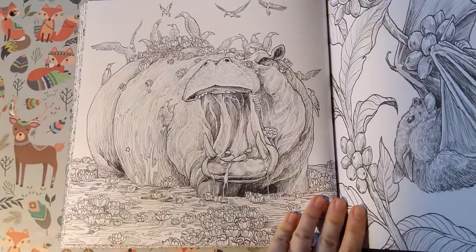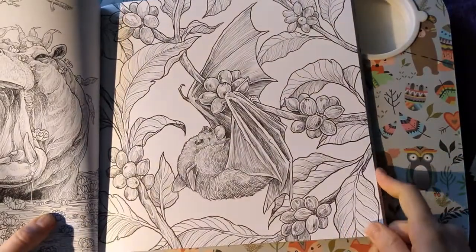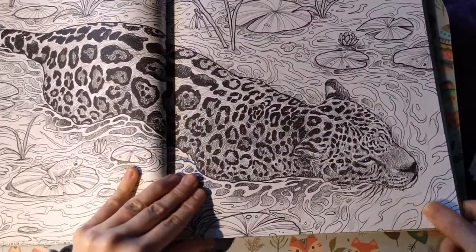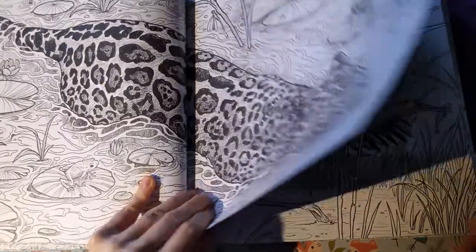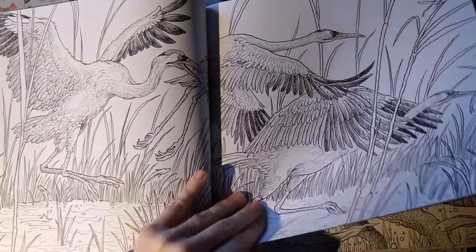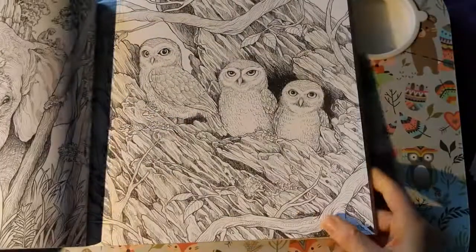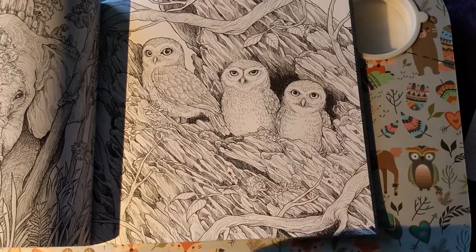Common hippopotamus. Not common. I don't agree with that. Philippine naked backed fruit bat. Jaguar. How stunning is he? Just beautiful. Whooping cranes. Asian elephant. And then these little guys are forest owlets. So cute.